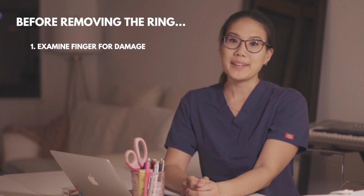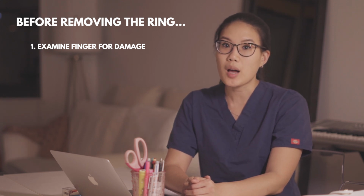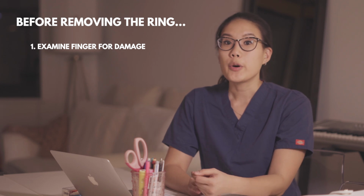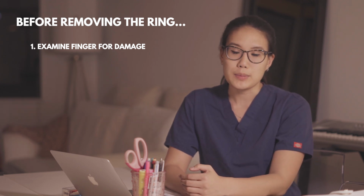As a general rule of thumb, every time you have an injury or a bug bite on your finger, you should remove all rings as soon as possible to prevent your rings from getting stuck on a swollen finger. The first step is examining the finger for any underlying skin damage and any signs of vascular compromise, including mottling, absent capillary refill, or gray color. In cases of vascular compromise, the ring should be removed as soon as possible.